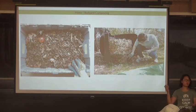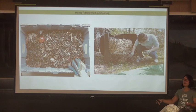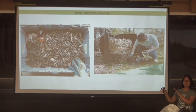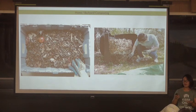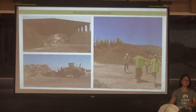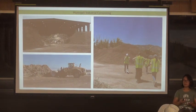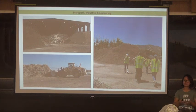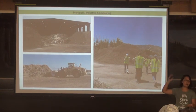Or otherwise, maybe you have a backyard bin. And as you can see, this one is like a lasagna style. But these are pretty small. I would say probably less than a cubic yard, but they're very small. Now, in comparison, an industrial composting facility has very large volumes. As you saw the numbers, we're dealing with thousands of tons every year. And so the piles could be as big as a building, right? They could be as high as 20 feet.